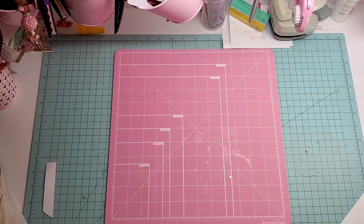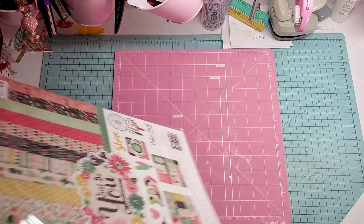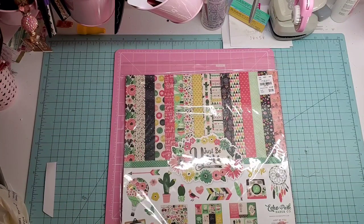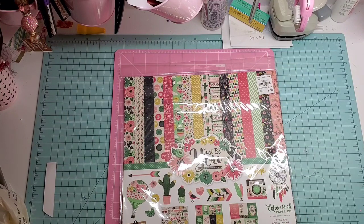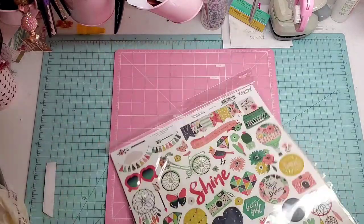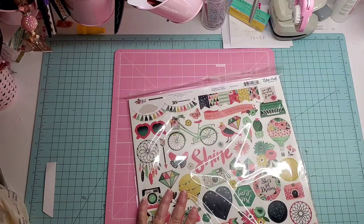All right. Sorry about the noise. It makes quite a bit of noise when you work with paper and all this plastic. I finally found another one of these Echo Park pads, the Just Be You collection. Love this collection so much. $5.99. I have shown this to you before, so I'll go through it really quickly. It has stickers, of course, that match the collection.